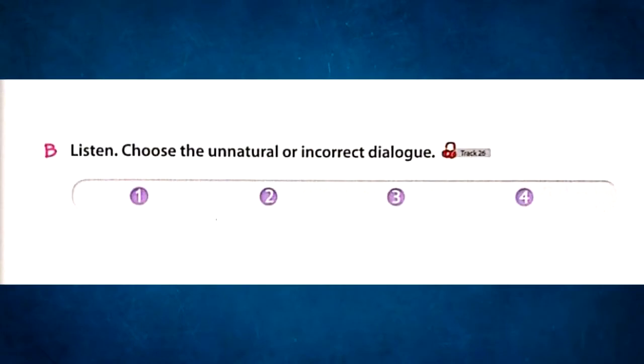Checkpoint B. Listen. Choose the unnatural or incorrect dialogue. Number 1. We must do more to reduce pollution. I agree. We can do that by recycling and saving energy. Number 2. I don't see a trash can around here. I need to get home before dinner. Number 3. Where should I put this newspaper? You should put it in the recycling box. Number 4. Are you still watching the television? No, I'm not. I'll turn it off now.